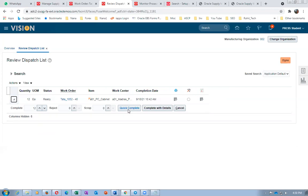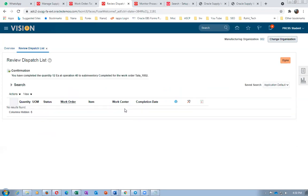Abhinandan was saying that since the operation type is a push, the material may not be charged because we have to explicitly charge. I don't know what will happen now when you perform a quick complete. Fine. We'll now see what happens on this now. I click on quick complete now. The quick complete, whether it takes up automatically or not. You have completed the quantity 12 operation at operation 40 to subinventory completed of the work order, and so on. The work order gets completed.